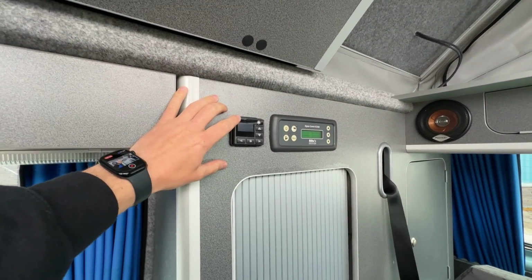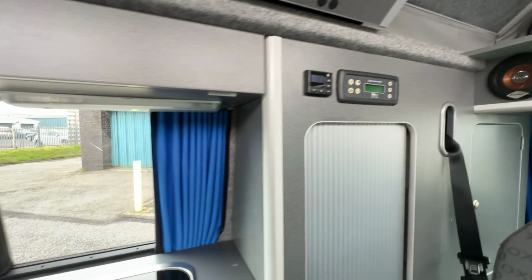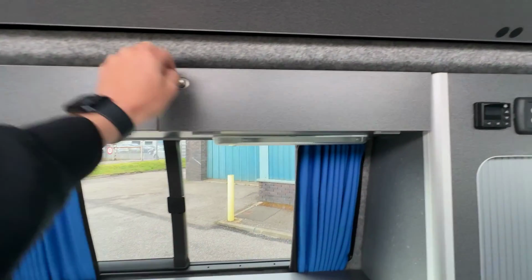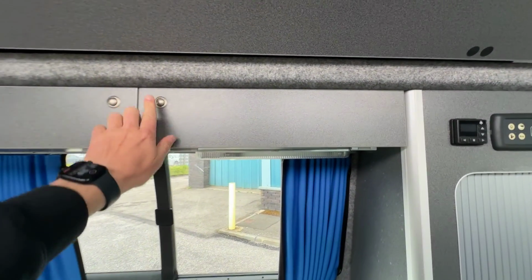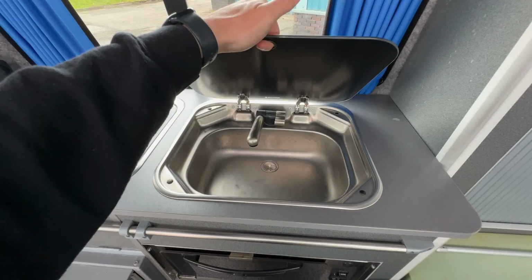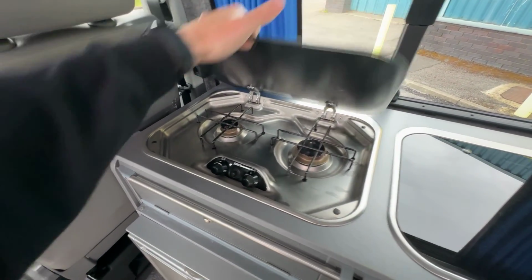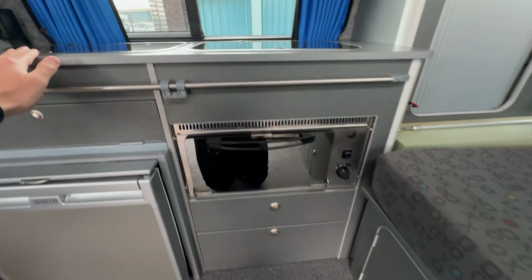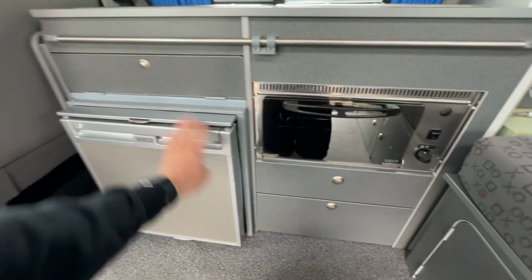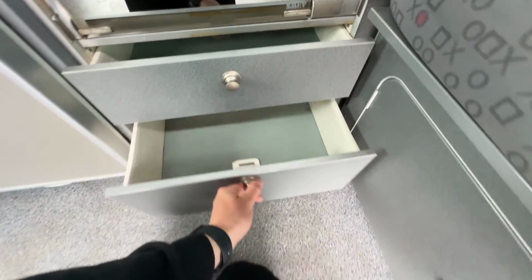This is your diesel heater, so there is a diesel heater on board in the van, and that is your control panel for that. Again, more lights up here, and again, plenty of storage up on top. Dometic appliances, so you've got your sink on the right here, and then on the left you've got your double hob just there. Down below then, again, you've got the grill and your fridge just here, and more storage underneath as well.